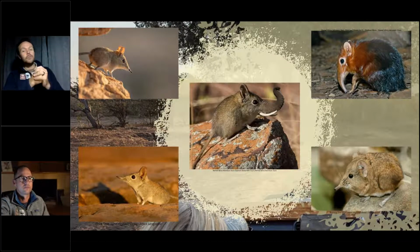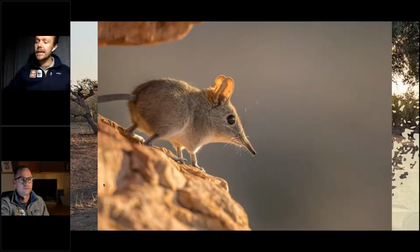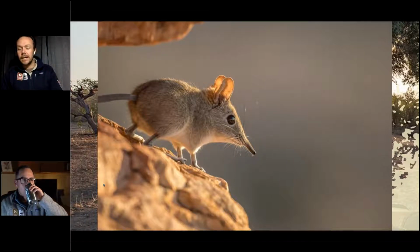And so with a lot of your rodents, especially the ones that live out in the desert areas that aren't commonly researched, they're still discovering new species. So at the moment, we're sitting at about 18 species of elephant shrew, or sengi as they're called in East Africa. It's the Swahili name.